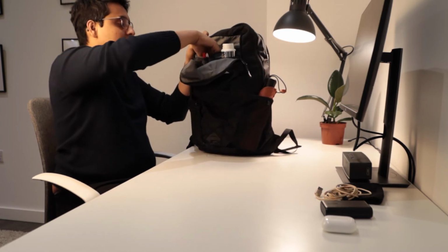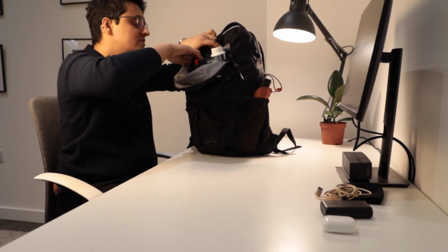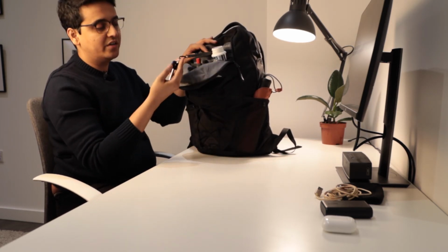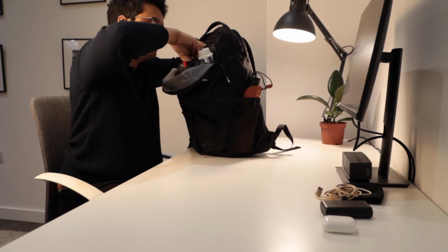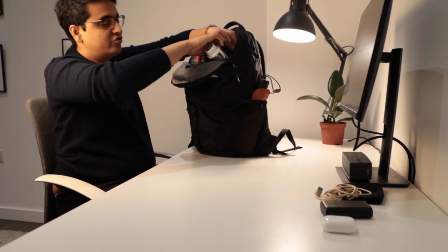Inside my zip compartment here, I just keep some extra pens and some extra markers. I like this feature a lot. It's just a carabiner with my keys on it, but sometimes when I'm coming back and it's dark outside, it's very easy to find my keys because it's attached to this rope here, or this cloth that's stitched in.